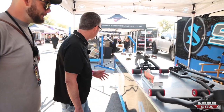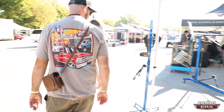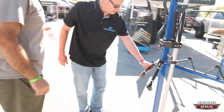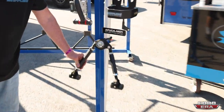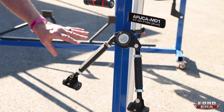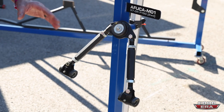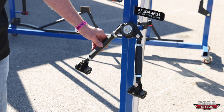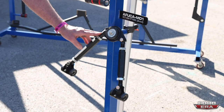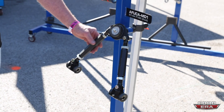And then for the upper control arm, this is what we have right here. For any application that we've ever seen, either directly at our shop or through customers, nobody's ever installed these and not been able to get the factory geometry. There is so much adjustability in these arms.